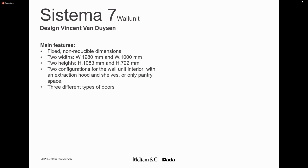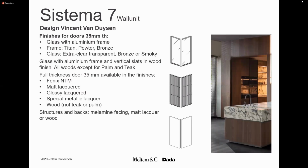In order to contextualize properly these wall units with the hood, the hood has to be placed. It is available in three different positions. These have to be placed in the middle, at the left, or at the right, in order to match perfectly with the cooktop underneath. And there are three different kinds of panel doors available for these Sistema 7 wall units.